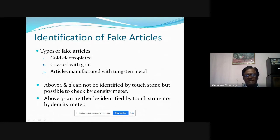The second one is the covered with gold. What is covered with gold? The item is made with low cost metal like silver, copper, iron, like that. Afterwards, it is entirely laminated by thin gold foil. If it is so, there's a certain percentage of gold, about 5%, 6-7%, not much more than 10%. There is a gold part in that item.